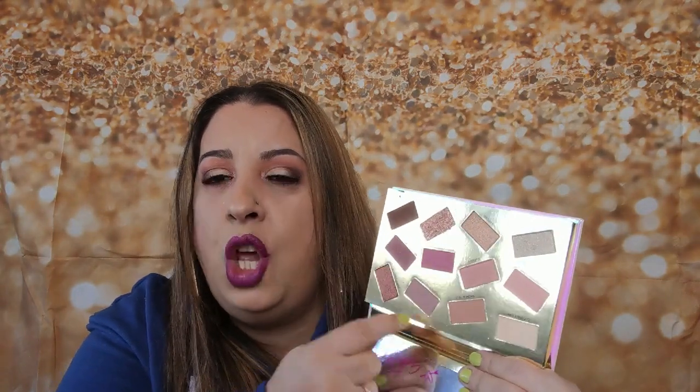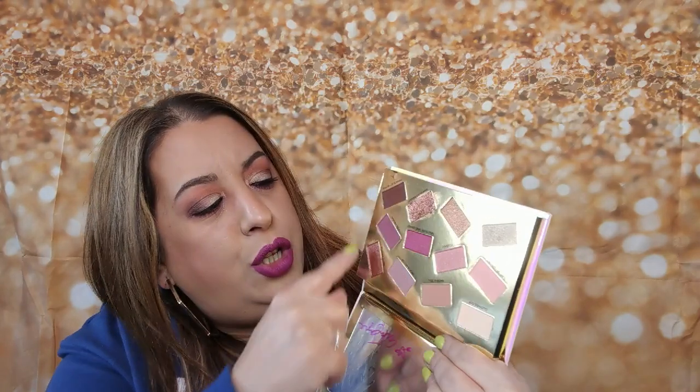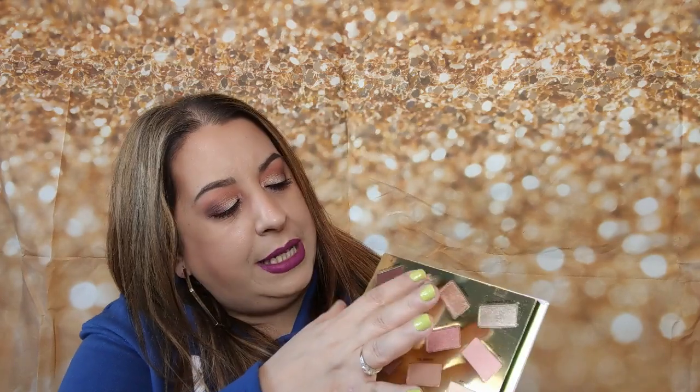This palette, what the hell, Too Faced? We need formulas like this all the time. Consistent with the formula in this all the time. The pigmentation, the blendability, every single thing about this palette is pure love. These colors are so amazing. And this one here, which is worth its weight. Now, you could use this more like a topper, but it's very glittery.